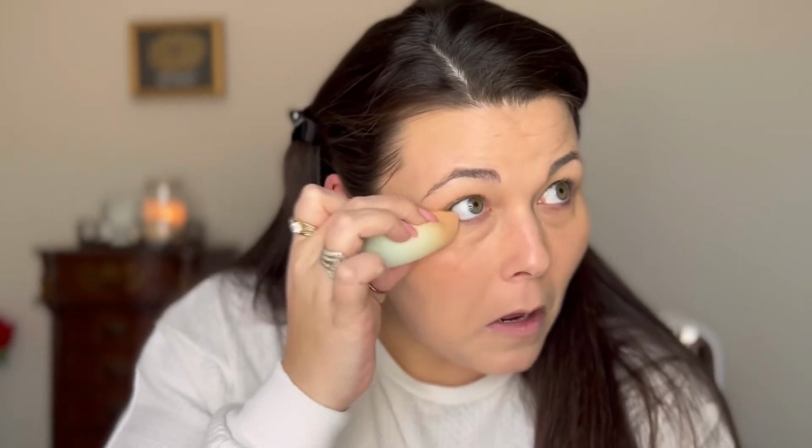I don't know. I'm going to add just a little bit of this to my cheeks. See if we can cover up a little bit of that redness. I would say that it's a medium coverage for sure. I really don't want to build it up too much just because, like I said, I'm wearing a skin tint. So I don't want to have no coverage everywhere but my under eyes. You know what I mean? I just think that'll look weird.